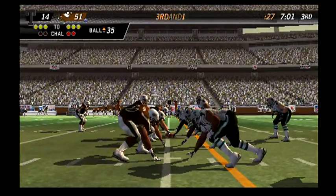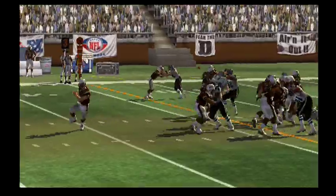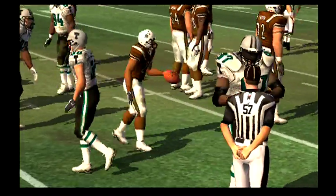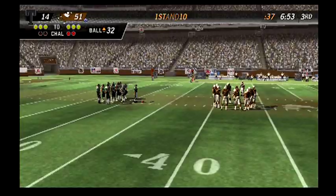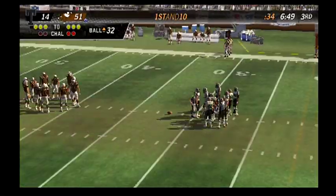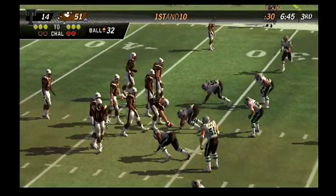No more, fellas. Hand off to the tailback. Harris brings him down, but they get enough to move the chains. Just a simple run through the middle. Ball on the 32-yard line. So we're going to take it. Let's go.